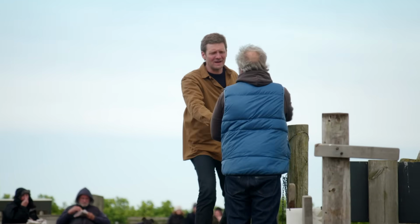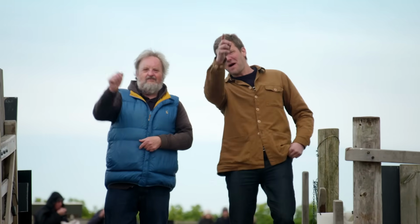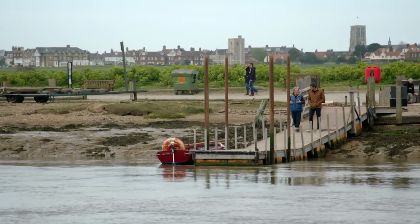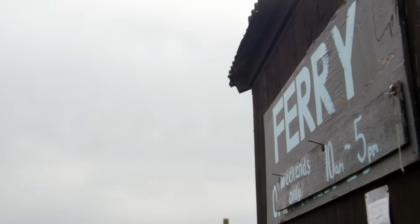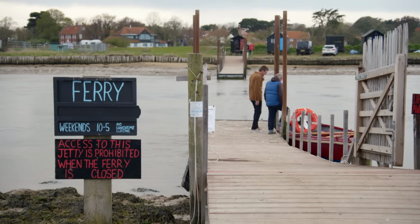Hello. You're the ferryman. I sure am. It's a very short ferry ride, isn't it? It is. How far is it? I don't know. I think of it as being a 5-minute journey. Luke Jeans is part of a team who helps captain one of Suffolk's last remaining foot ferries, and he's going to steer me in the direction of my next house, his.